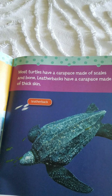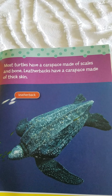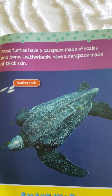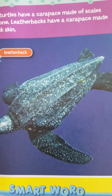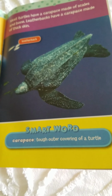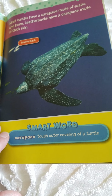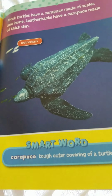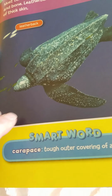Most turtles have a carapace made of scales and bone. Leatherbacks have a carapace made of thick skin. Here is the leatherback. This one looks like a blackish dark green with white spots on it. Smart word, carapace: tough outer covering of a turtle. I'm not quite sure if I'm pronouncing that correctly, but carapace, three syllables. I think I am.